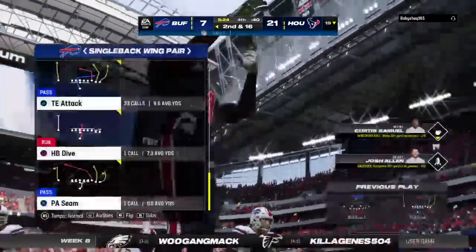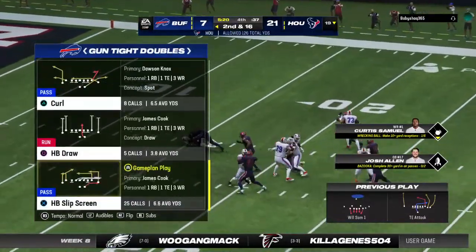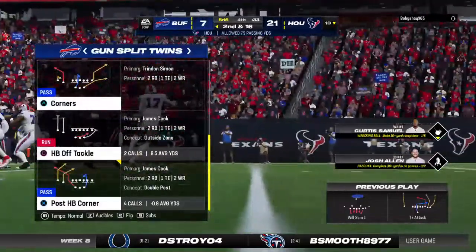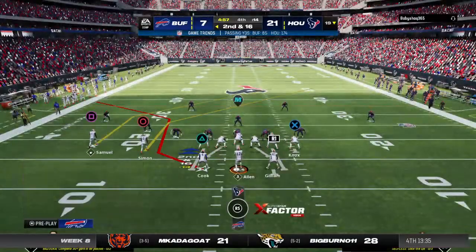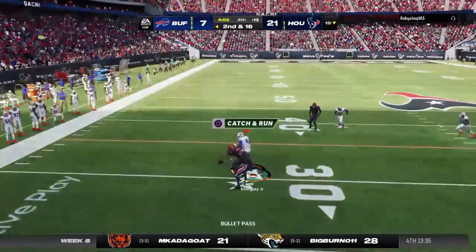1st and 10. They bring a man off the corner that time, and he gets home for a loss of 6. Oh, my goodness. Was that a defensive back that got to him with the pressure? Oh, look at the former defensive back. You're all smiles up here. I hope everybody can hear my smile on that play.